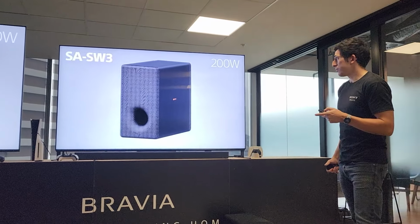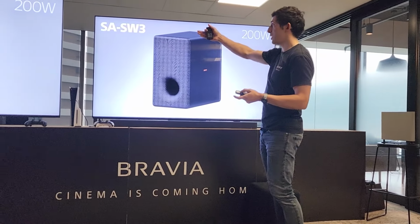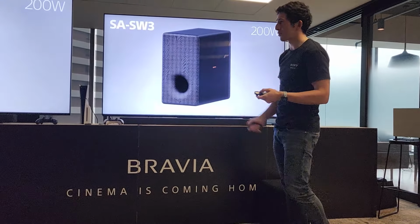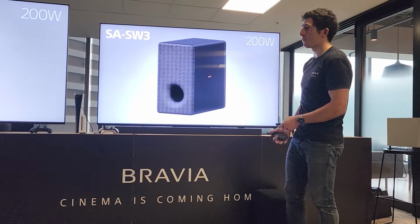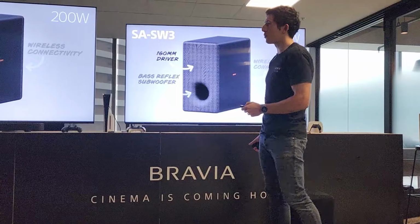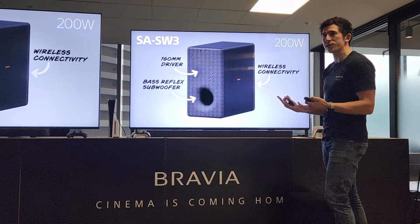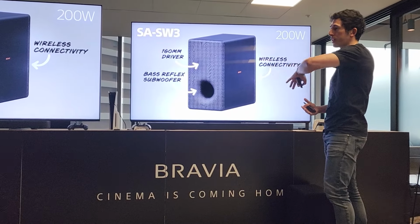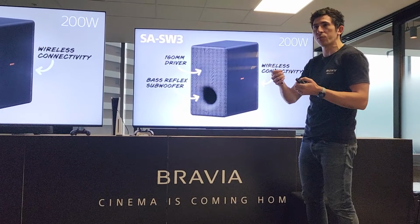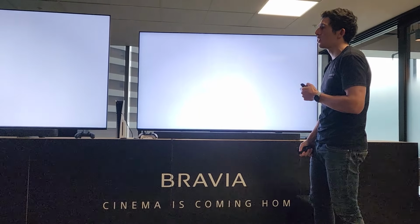So just to talk about some of our accessories here, we've got the sound accessory subwoofer 3, so that's what SA-SW3 stands for. Let's just call it sub 3 essentially. 200 watts of sound pressure, and with this unit, a 160mm driver, bass reflex, and they're all wireless. So all of our accessories just need power. They don't need to be wired to the main unit. They connect wirelessly to those units.